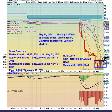So now what you want to see is any retrace level down to this 18 to 22 level could be a buy zone, a re-entry level. Just ensure that you have your stop close below that 0.002 level on 2 consecutive closes, just in case. Overall, you still have a long. It's greatly oversold still. Okay, this stock is greatly oversold.